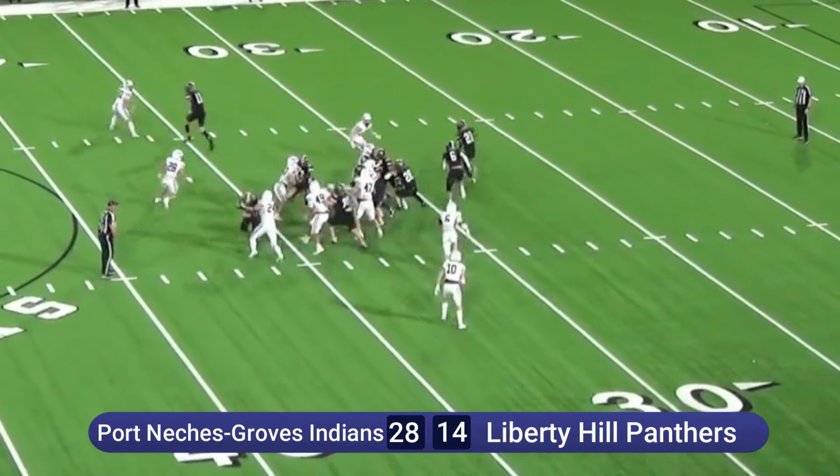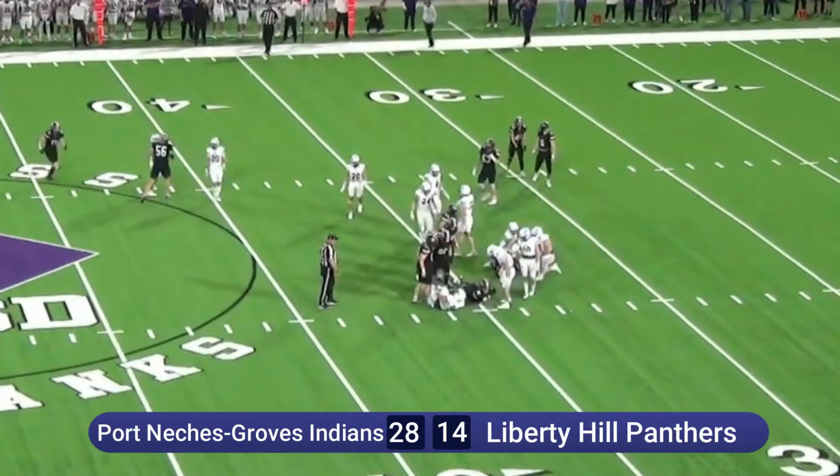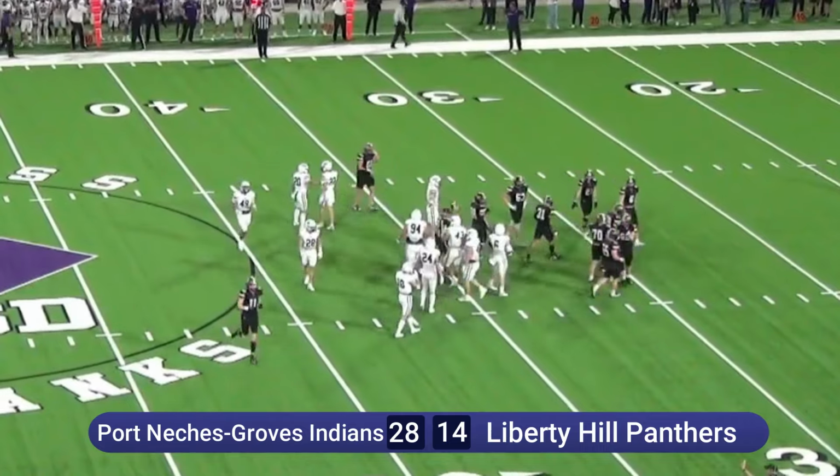Second and 8 from the 32. Hands off right up the middle to Long again. 1 yard on the carry by Long. Gets him up to the 34-yard line. Third and 6 from the 34.